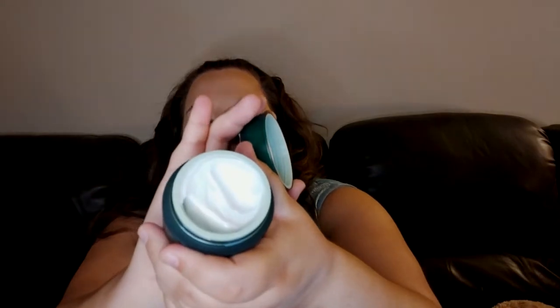And it's just like a creamy consistency. So we'll test this out and see how it works. And I believe that is all, my friends, from my Sephora haul.